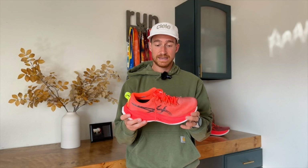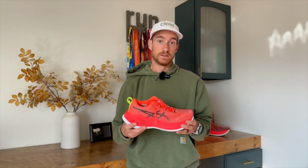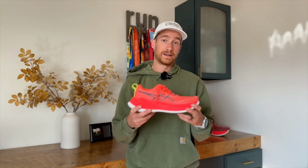I love the fact that it has no carbon plate. That's awesome. I'm not a big fan of using carbon plated racers in my everyday training. I really like giving my feet and my legs the feeling of a normal shoe in training, so that when I go to do a really big session or a pre-race session or get into a race, that carbon plated racer is really gonna feel super responsive, bouncy, and just do everything I ask it to do. And it really makes you feel much better on race day.